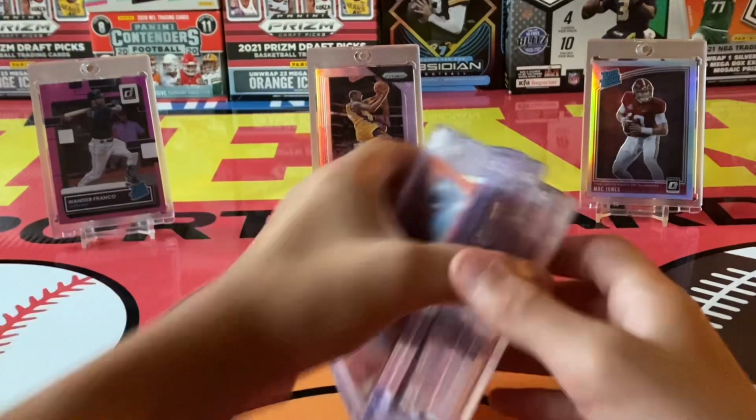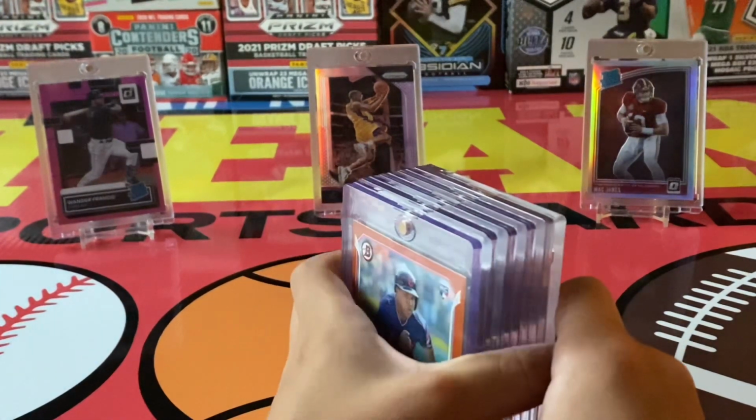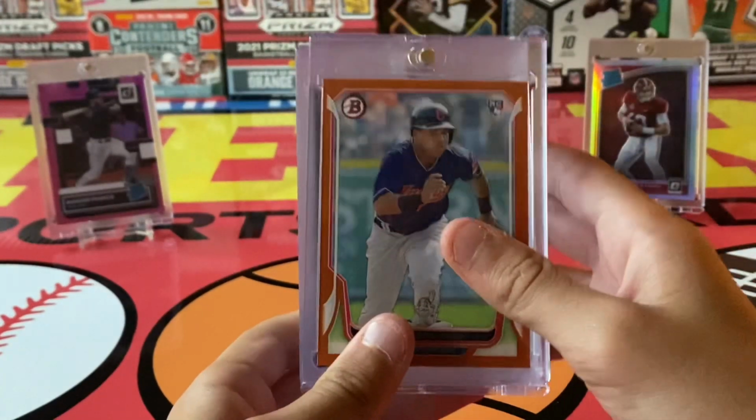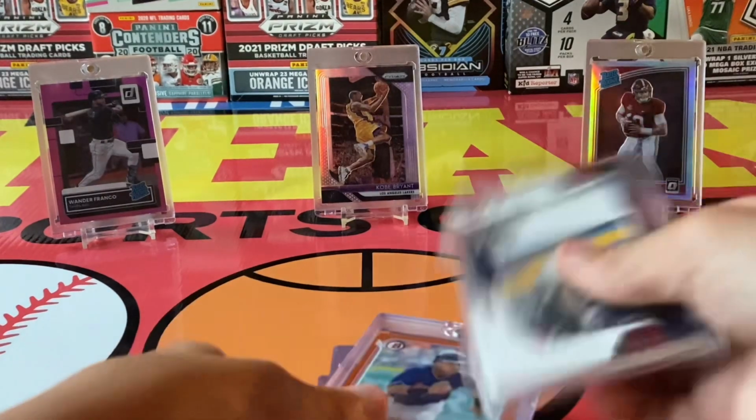And then here's our final top five best cards that I've picked up. So this is a banger card right here. We'll use this Melvin Gordon as our filler.